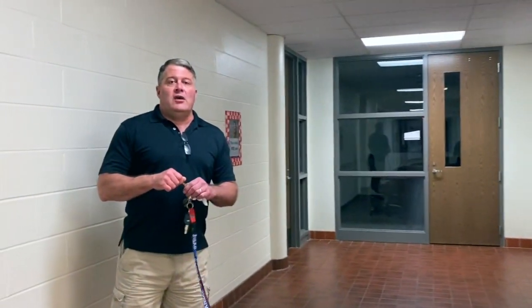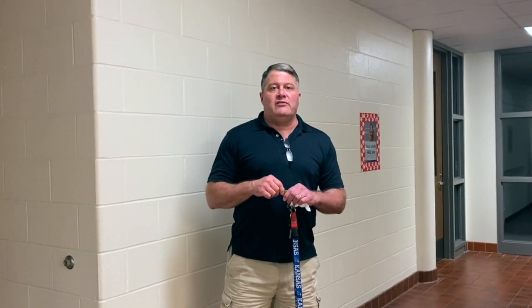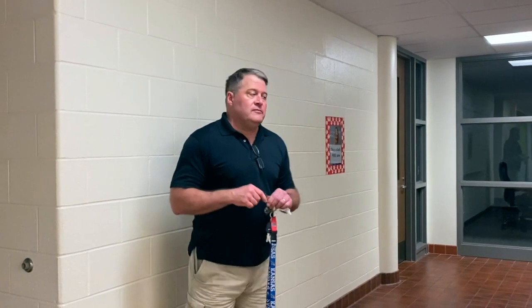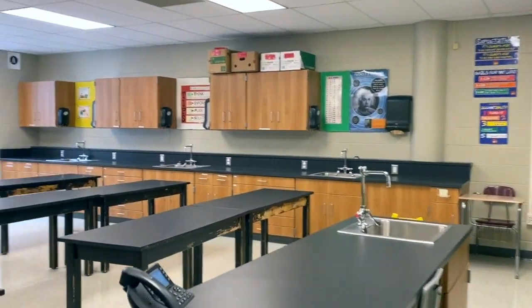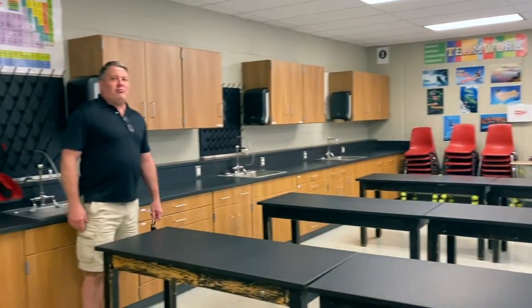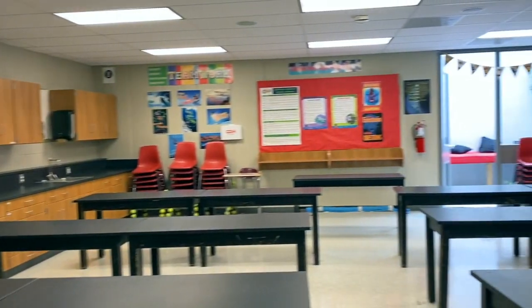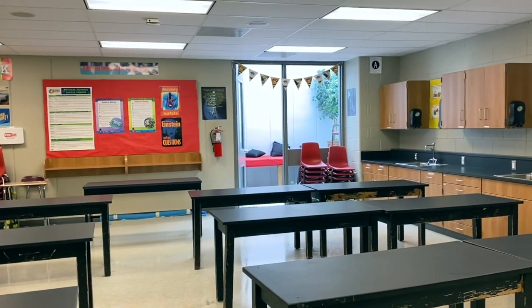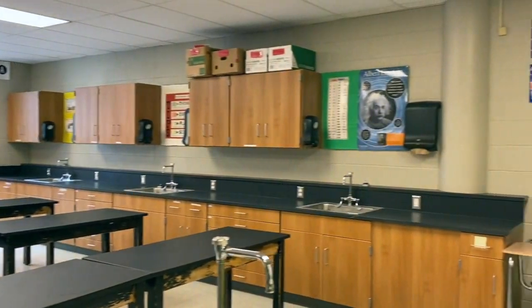I want to show you one of the classrooms. I'm going to show you Mr. Hayes' room. Mr. Hayes is a science teacher. As you can see, this is a pretty cool room. Even has what I would call a sunroom in the back that the kids really like.